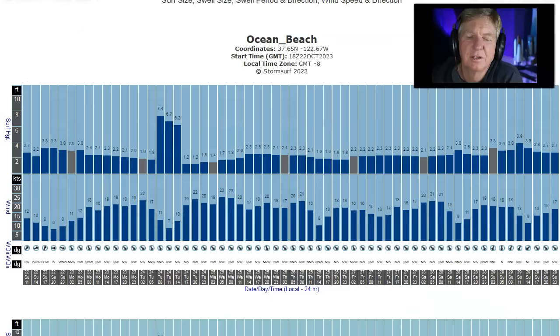Surf spot forecast. We're going to go to Ocean Beach in the San Francisco area. Now, this is the weird thing with the models. You can see here, this is wind swell. If it's like short period wind chop, it shows up. But if it's generated too close to shore, the model doesn't even sense it. You see surf heights of like 2 feet, 3 feet. And then you got the spike of 7 foot. It's probably more like in the 5 foot range sort of thing during all that wind.